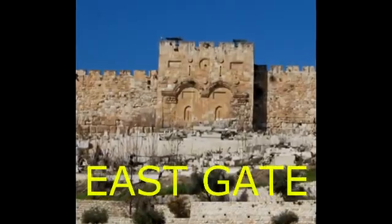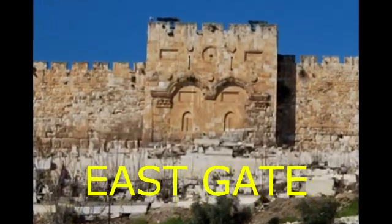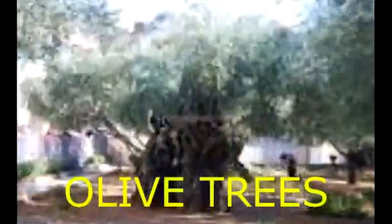In this view, we can see the east gate of the Temple Mount. Looking east from the Temple Mount into the Kidron Valley, you will find both the Garden of Gethsemane and ancient olive trees. These olive trees are at the foot of Mount Olivet. Any such trip to the Holy Land will then cause the words of the Bible to jump right off the page.